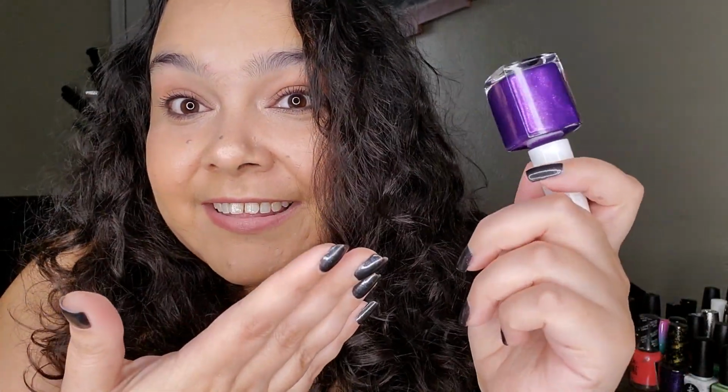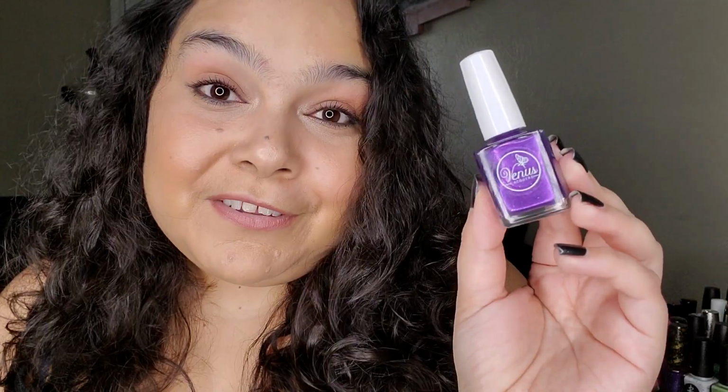But this is just amazing. Perfect for autumn, perfect for Halloween, and for Halloween nail art. I think it's a fantastic color as well. So yeah, guys, if you have nothing like Purple Storm, I highly recommend it. It's one of my favorite purples of this year for sure.